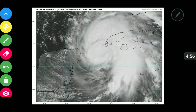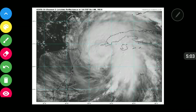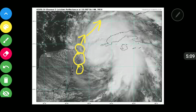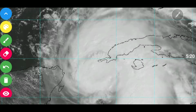As you can see here, here's the storm on satellite, courtesy of Tropical Tidbits. This storm is getting more and more symmetrical, and more and more organized. An eye wall is almost certain to develop with this storm in the next few hours or so. I'm going to zoom into this storm and show you where the eye wall could potentially be developing.